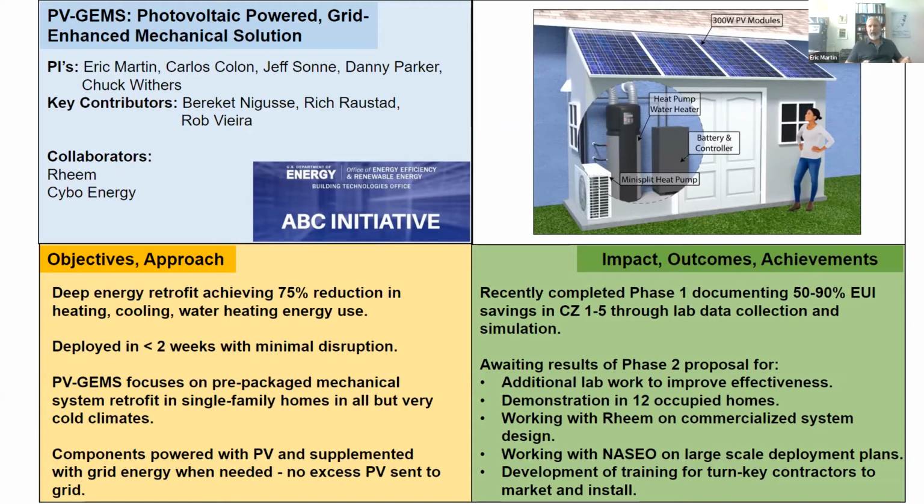The other innovation we have is we've devised an approach to power these components with a very modest photovoltaic system that provides some of the power, and then the electrical grid backs up the whole system, providing power when there isn't enough PV available. We've configured this so that no excess PV energy is sent to the grid, which minimizes lots of complications.